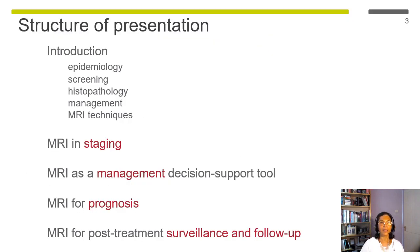So over the next 30 minutes, I'm going to talk about the epidemiology, screening, pathology, management and MRI techniques by way of introduction, then move to MRI in staging as a management decision support tool, MRI for prognosis, and finish up with MRI for surveillance and follow-up.